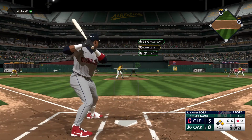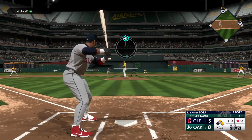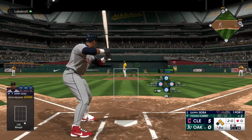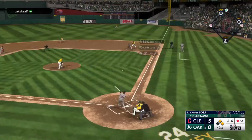Number 78 gets the call from the pen. He has a great slider with tons of movement at the belt and fires. And the 1-0 misses low. Could be some action here on this next pitch. Couple runners on. Probably a challenge pitch coming.